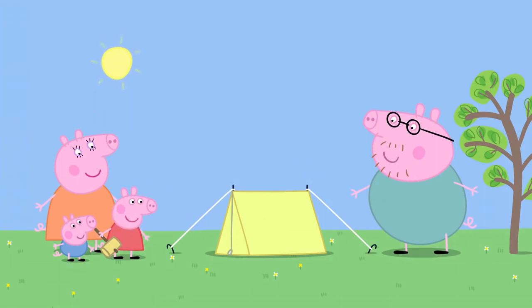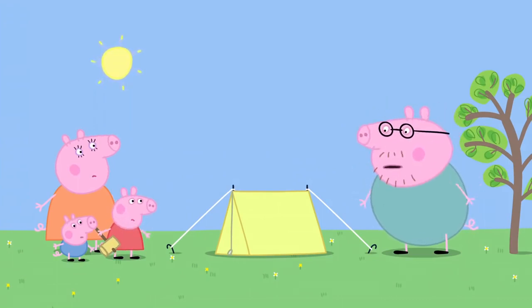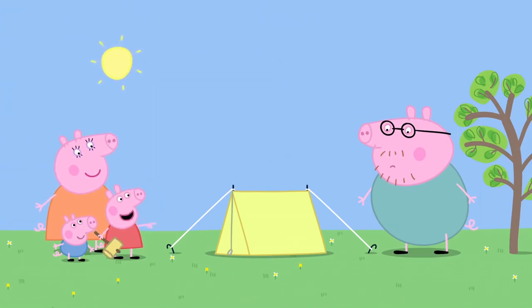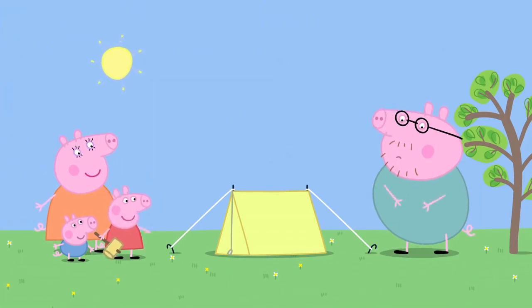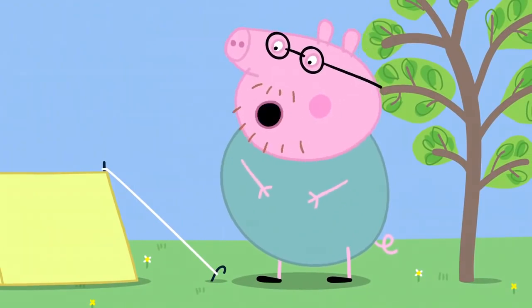The tent is a bit little. It was big enough for me when I was a boy, but it does look a bit small now. That's because you've grown a bit since you were a boy, Daddy Pig. And your tummy has grown the most of all. Talking of tummies, we should cook supper.